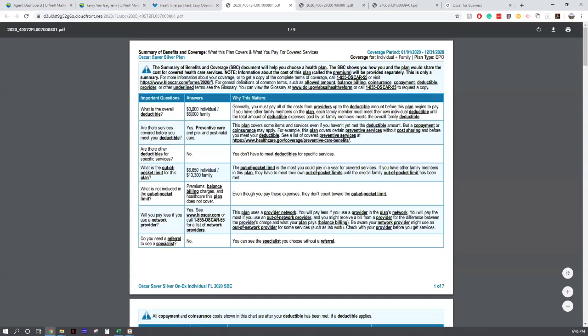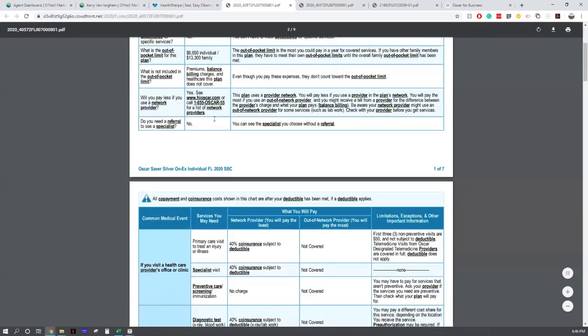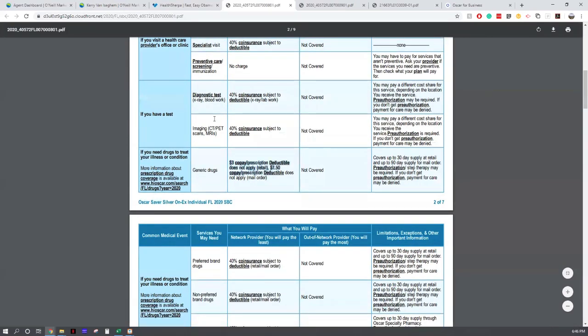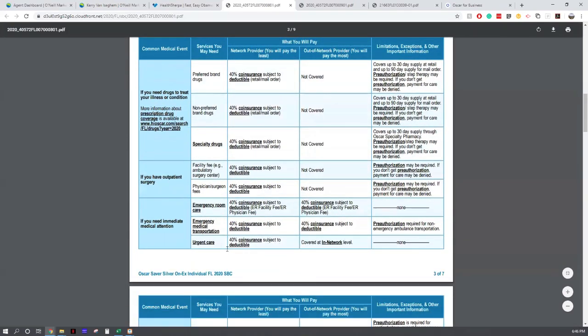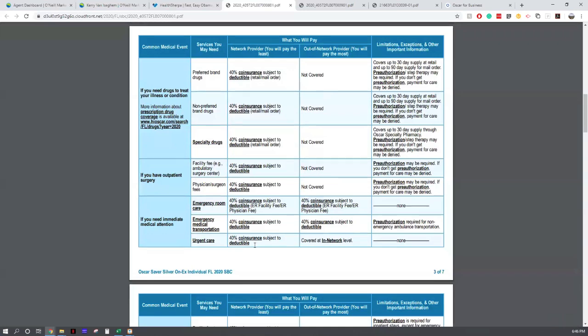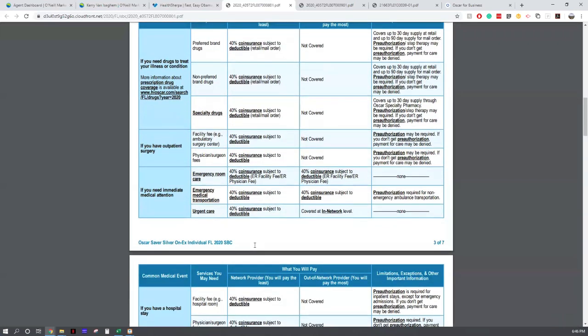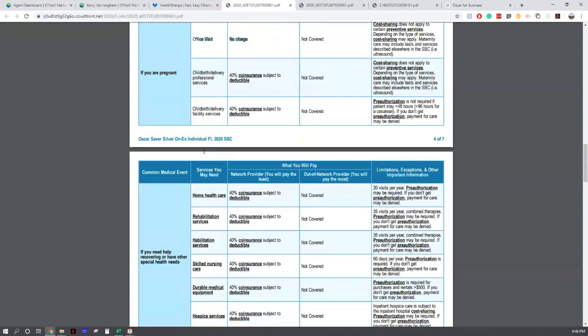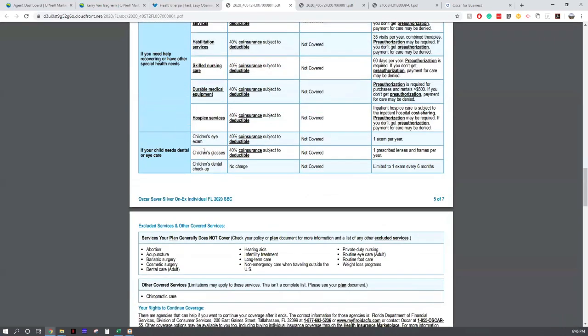Okay. You're getting help quicker, right? And then it's a 40% plan basically. Again, cheap generics. Urgent care covered at in-network level. This is one of the few plans that there's not a copay on urgent care through Oscar. Almost all of them do have that. But this isn't bad because that deductible is low, you're going to meet that deductible sooner. Okay, office visit again for pregnancy. And then children's dental.